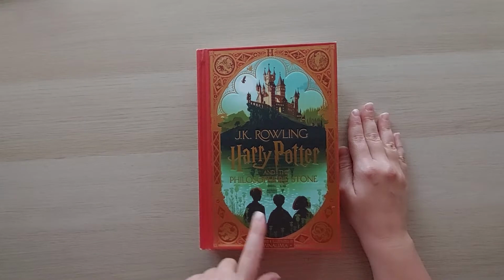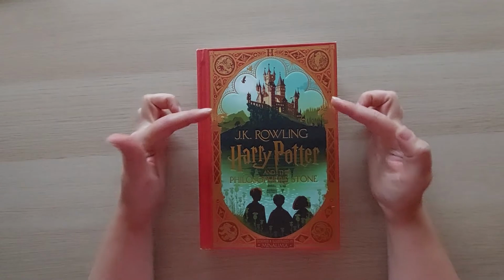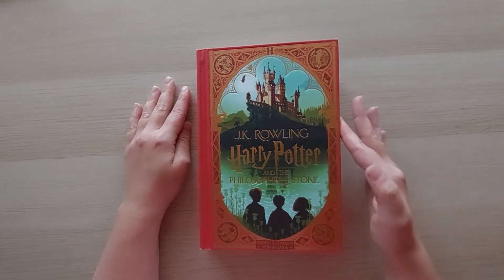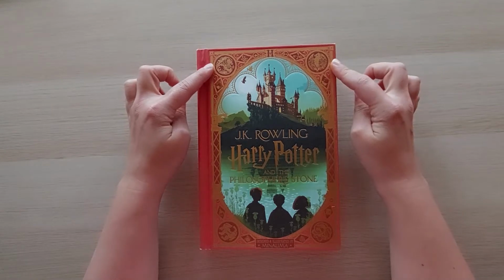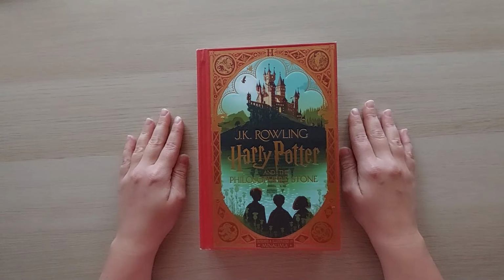We have Ron, Harry, Hermione, the lake, and they're looking towards Hogwarts Castle. The cover has gold foiling on it. You see the four mascots of the four Hogwarts houses. And if you look very closely, you can see little symbols on the cover as well. They are foreshadowing the story.